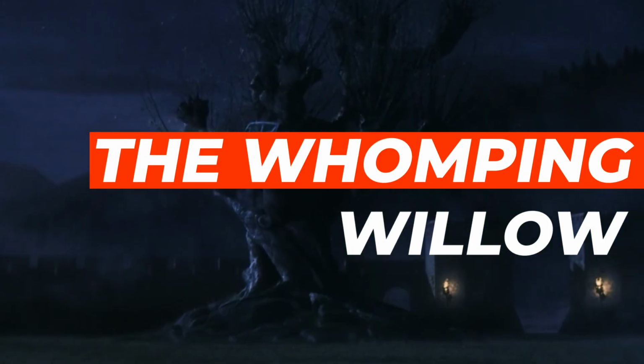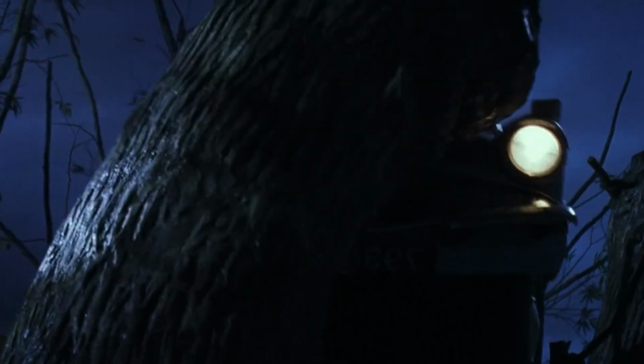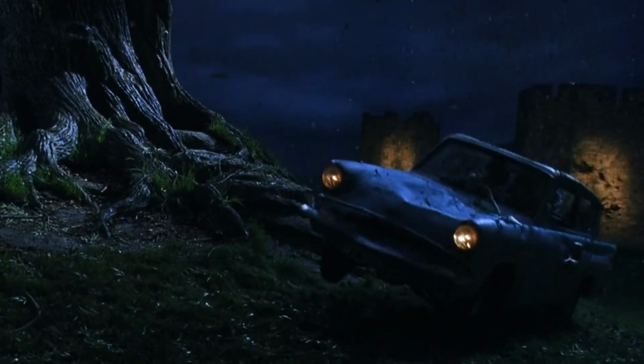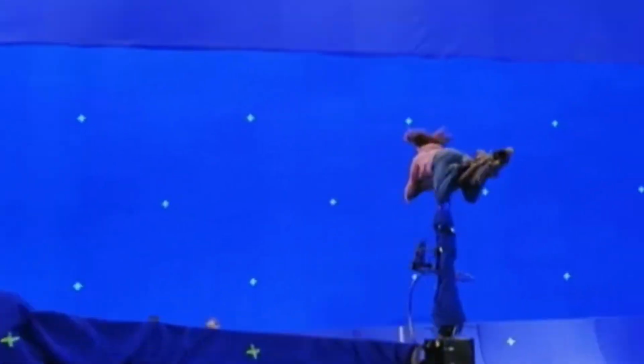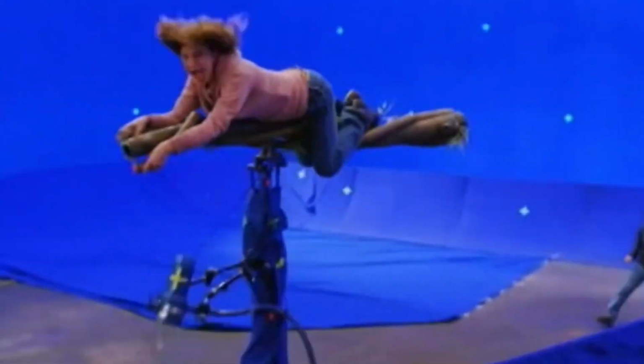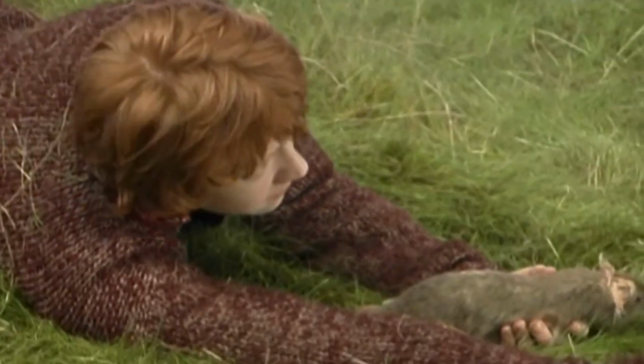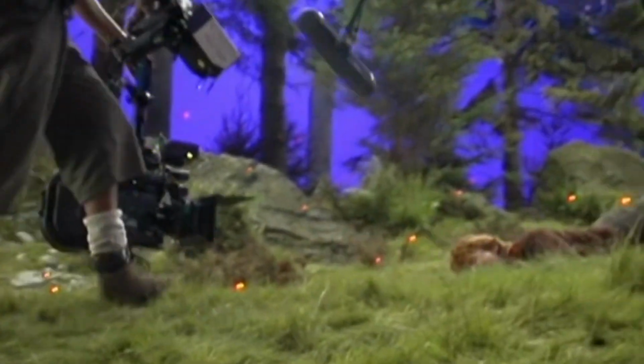The incredibly dangerous tree in Harry Potter and the Chamber of Secrets that attacks Ron's flying car was created using a combination of practical effects and CGI. The actual tree was built on a hydraulic platform that could be controlled by the special effects team to simulate its movements. I'm really wondering how scared the cast was during all the takes of those scenes.